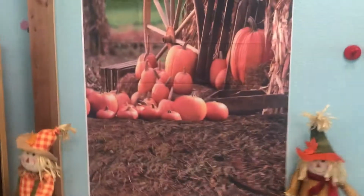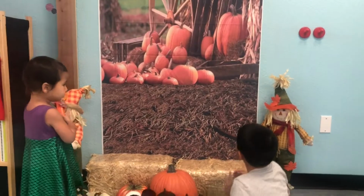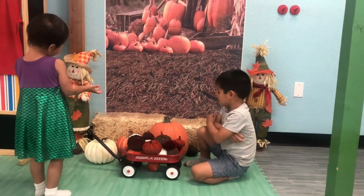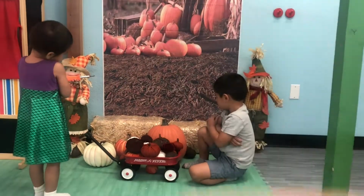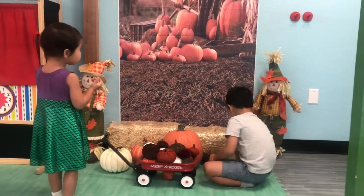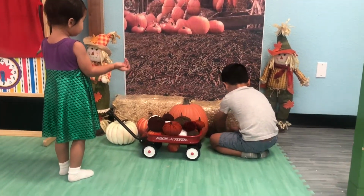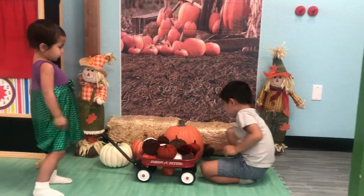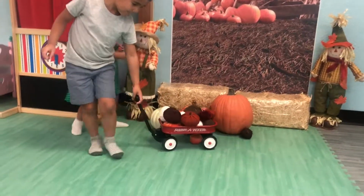Oh, okay. Yeah. And then we got this backdrop. It looks like a pumpkin patch. And it's perfect because it's not too big. It's not too small. And then we got the hay bales. And then we didn't want them to get super messy, so I taped them up a little bit. They're still a little bit messy, but not as bad as when I opened it. There's a little bit of hay on it? Yeah, it's okay.